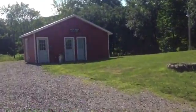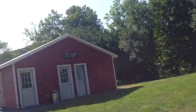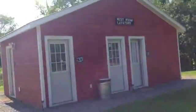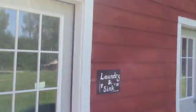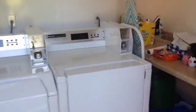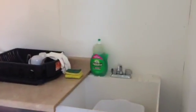So the bathrooms are much nicer than other campgrounds. I haven't been to every campground, of course, I can't speak for every single one, but you will really like these because it's like a home from home. So we have our little laundry area with a sink. There's your washer dryer, takes 25 cents up to 175, washing up area.